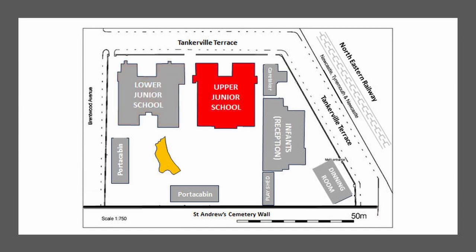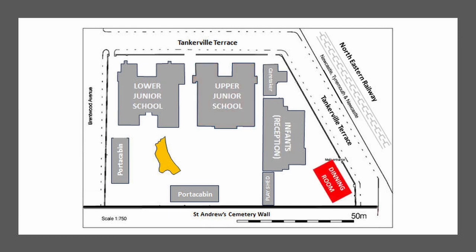The upper juniors is the one-storey building. This is where you went after the lower juniors and before you went on to secondary school. Years 3 and 4 were here. The dining room. Self-explanatory really, but originally used as classrooms. The caretaker's house. I can honestly say I never knew there was a caretaker's house at the school, but it is in fact a standalone Edwardian house within the premises. The infant's playshed, and this was in the infant's yard.